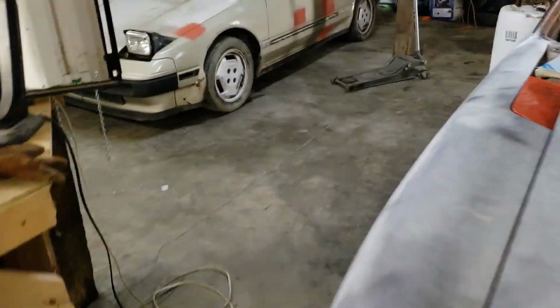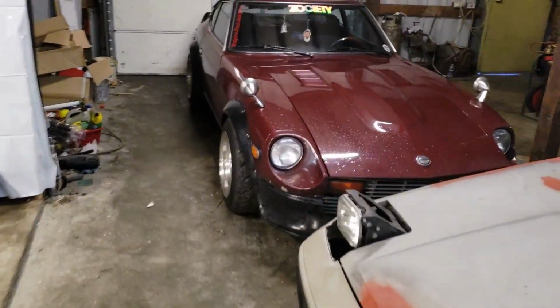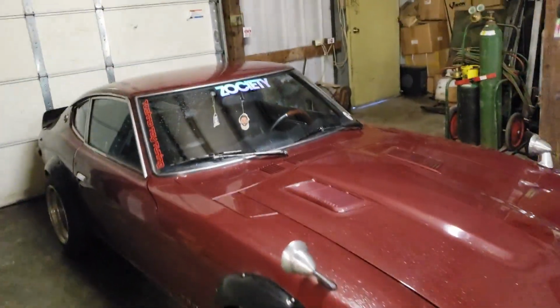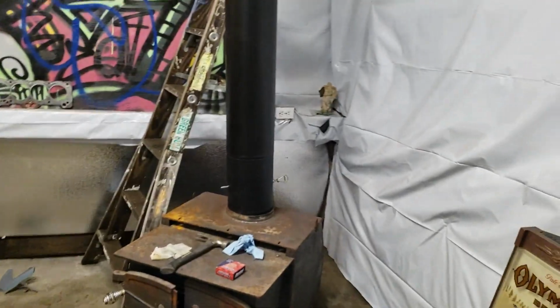Anyway, so we rearranged this place. It's looking pretty badass. We got Jam's car turned completely sideways. Now we have enough room to have Sage's car here at the same time. So we have all of the cars in here. The chimney is almost done, so we're gonna have heat, which is awesome.